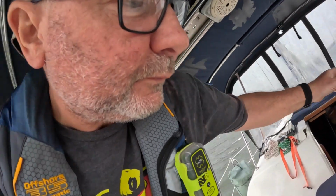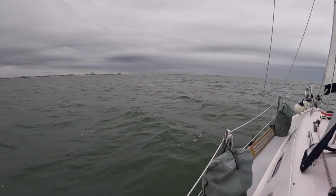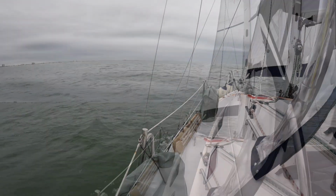Pretty uncomfortable. A couple of boats, a couple of cabin cruisers who were anchored down there have just left. Surprised. Yeah, so 36 knots. That's gusty for sure. Yeah, just wait it out. So not the most pleasant of days.